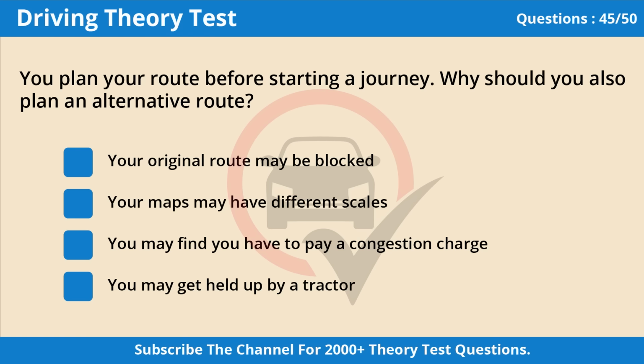Question 45. You plan your route before starting a journey. Why should you also plan an alternative route? A. Your original route may be blocked. B. Your maps may have different scales. C. You may find you have to pay a congestion charge. D. You may get held up by a tractor.